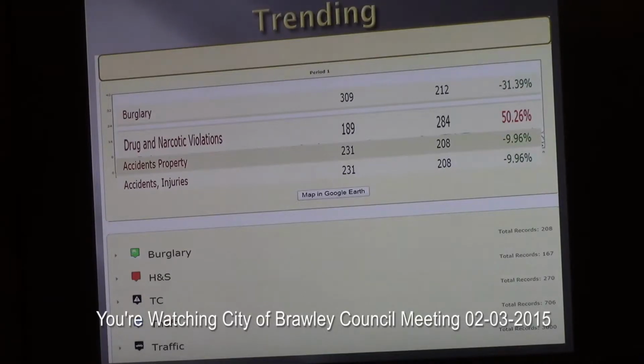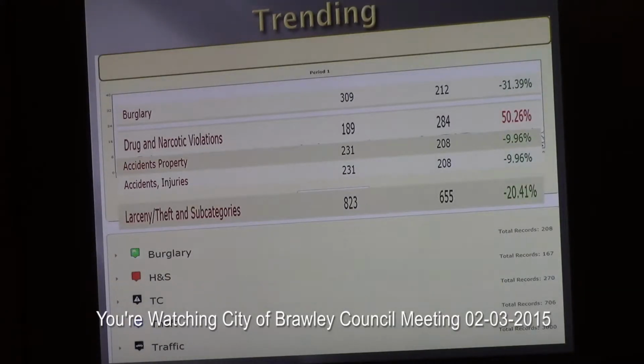Our traffic collisions, property damage and traffic collisions with injuries, are both down 9%, which is really encouraging. And then our thefts, and these are normally our bigger numbers. Property crimes are usually huge with police departments or communities, but a 20% drop is impressive.